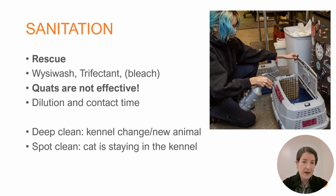Quaternary ammonium compounds, what we call quats, are not reliably effective, even if the label says they are. So independent research has found them to not be reliably effective. And no matter what product we're using, it's important to use it at the appropriate dilution and contact time, and it has to be measured every single time.